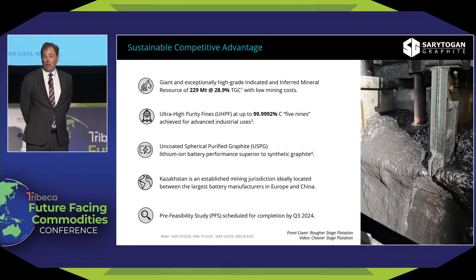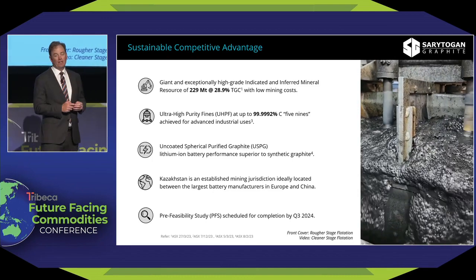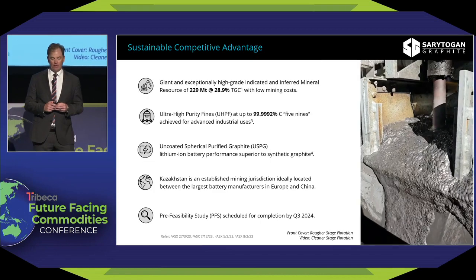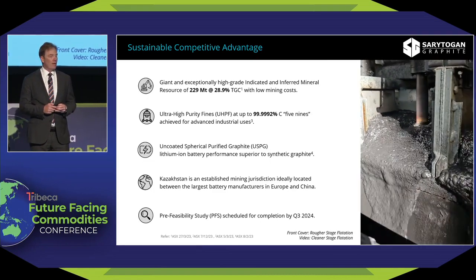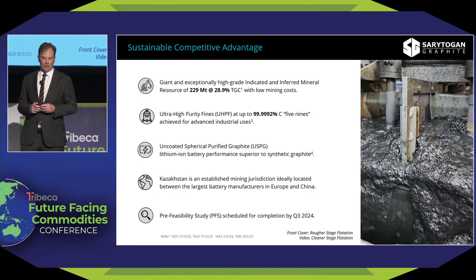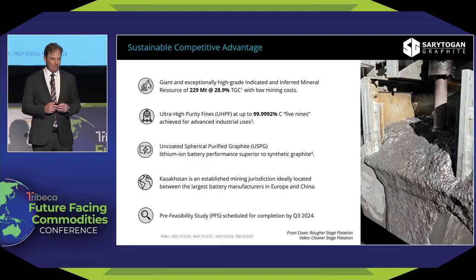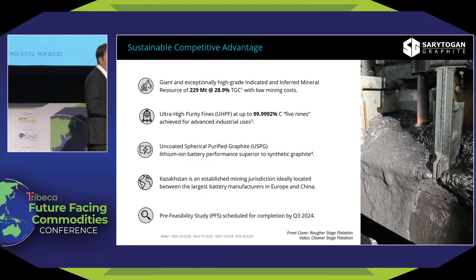We've made uncoated spherical graphite, and just 3 weeks ago we made our first lithium-ion batteries using our graphite from Kazakhstan, and pleased to report that the performance of those batteries was superior to the current synthetic graphite used in lithium-ion batteries. Our project's in Kazakhstan, and I'll tell you about Kazakhstan.